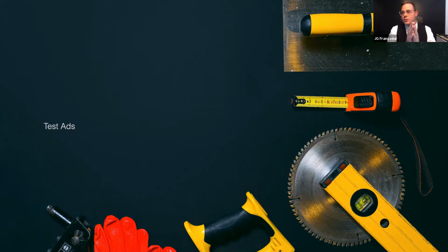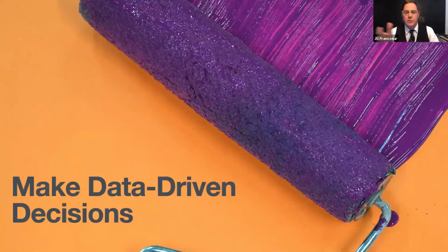You must do this before you start picking out fixtures, and before you start picking out paint colors, and before you start picking out trim and picking out the flooring and all that stuff. Make sure you run these ghost ads, I call them test ads, and drive towards this max rent research. Once you have that info, you go to the next phase of your project, which is to make data-driven decisions.